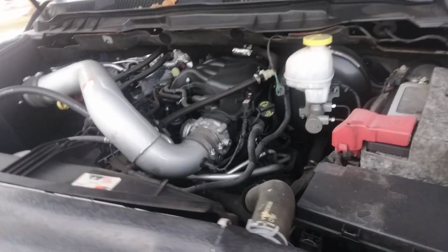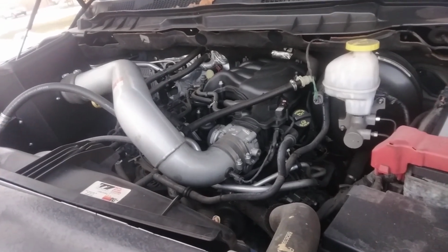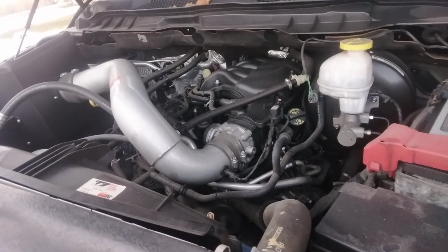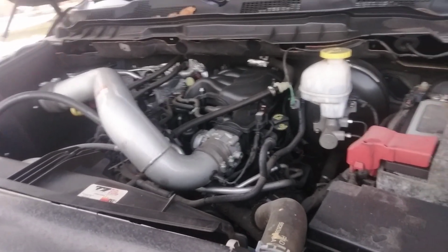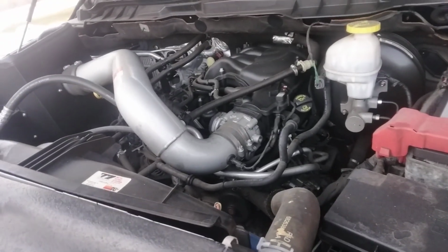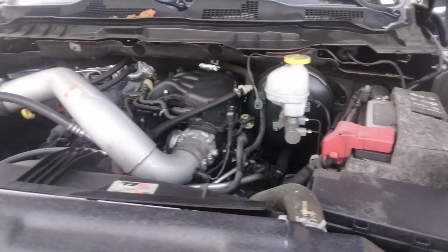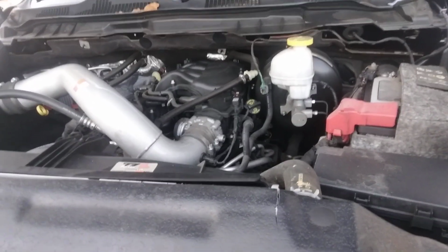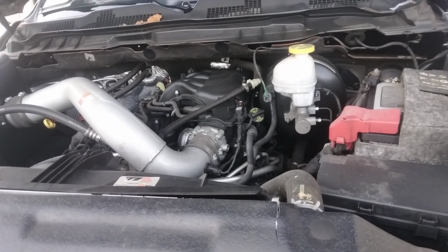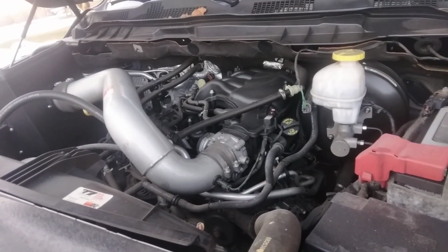Other than that, they're a very reliable motor. From what I've read and researched before I got the truck, I did a lot of research on it. They get like 250,000 miles on average life expectancy, and there have been others in the 400,000 mile ballpark. The average fuel economy I get with this truck is 19 and a half. That's not highway driving. If I'm really focused on fuel economy, I get 20 and a half.